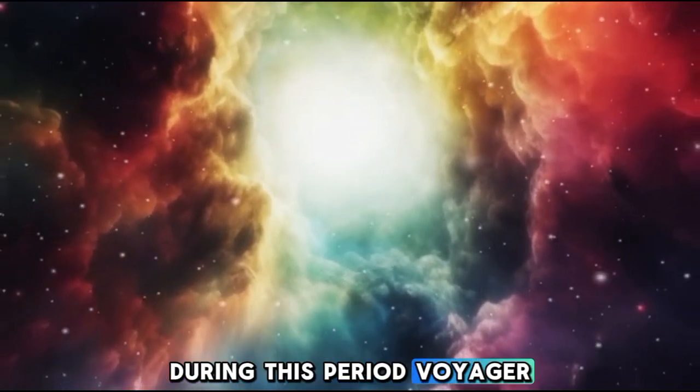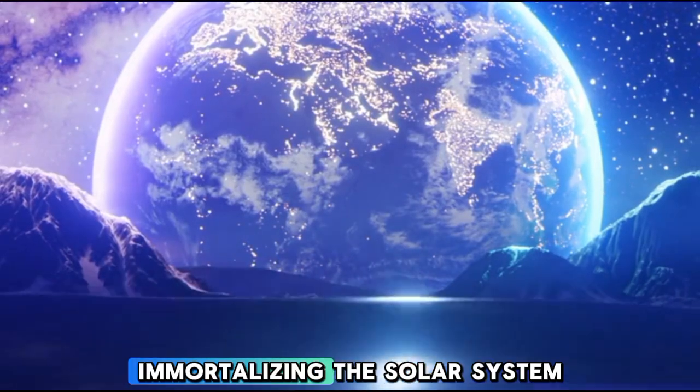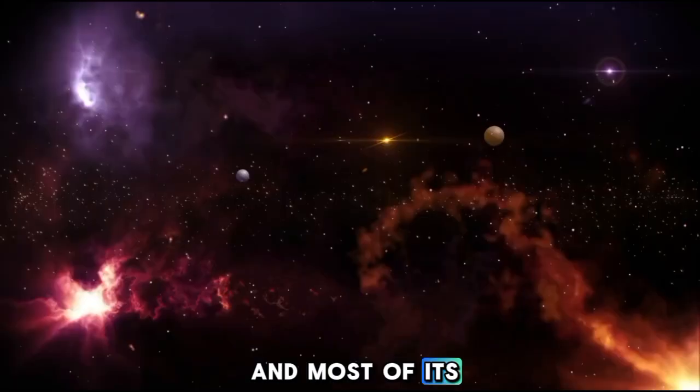During this period, Voyager 1 captured some of the most iconic images in history, immortalizing the solar system and most of its planets.